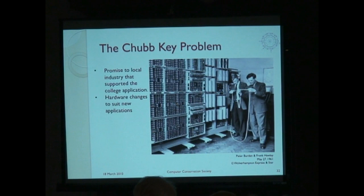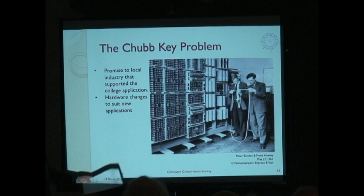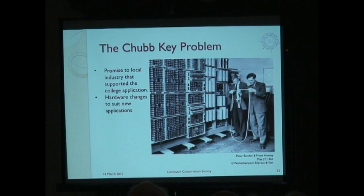But going back to some of the research we've done, this picture was printed in the Wolverhampton Express and Star with a caption that the chap on the left is Peter Burden and the chap on the right is Frank Hawley. Peter Burden, it said, was a Wolverhampton grammar school boy who was using the machine in his summer holidays before going on to read mathematics at Cambridge. Which is actually quite true.